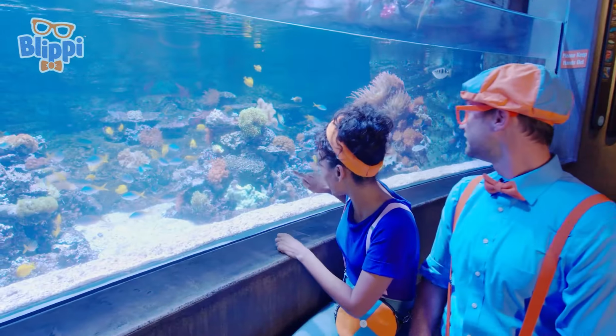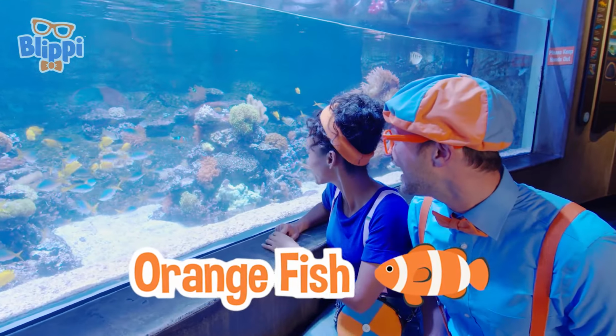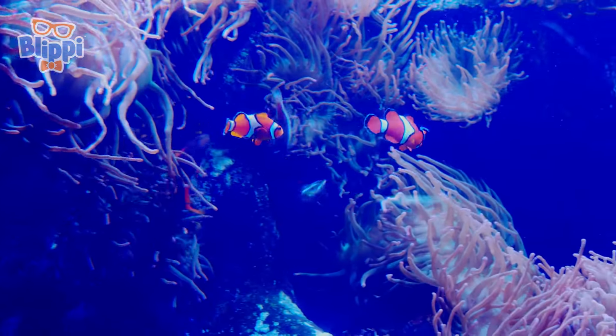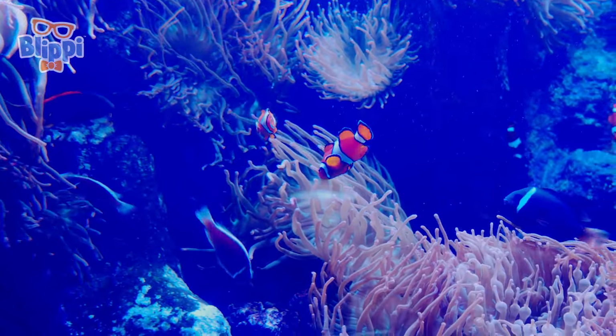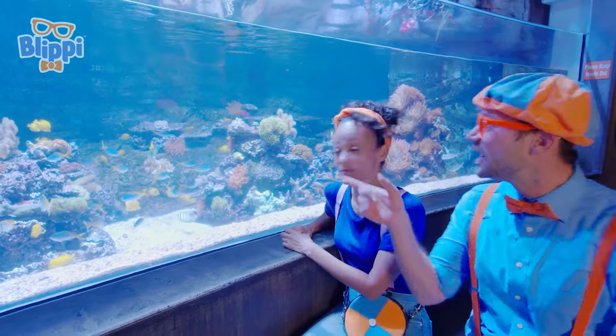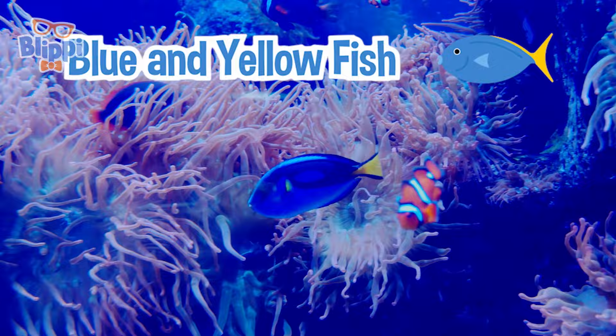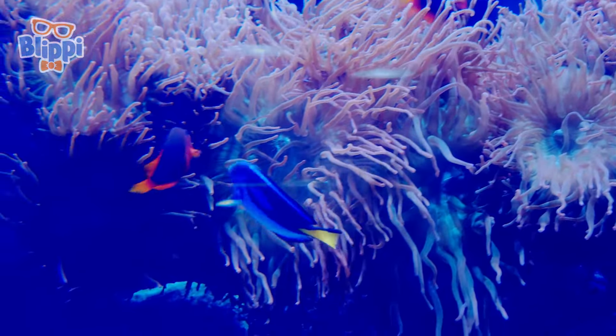Oh, Blippi, I bet you'd like that one over there because it's orange, one of your favorite colors. Oh yeah, you're right. And there's white stripes on it and black. That one looks really cool. Woo! That one right there has a blue body and a yellow tail. Oh, cool. Whoa!